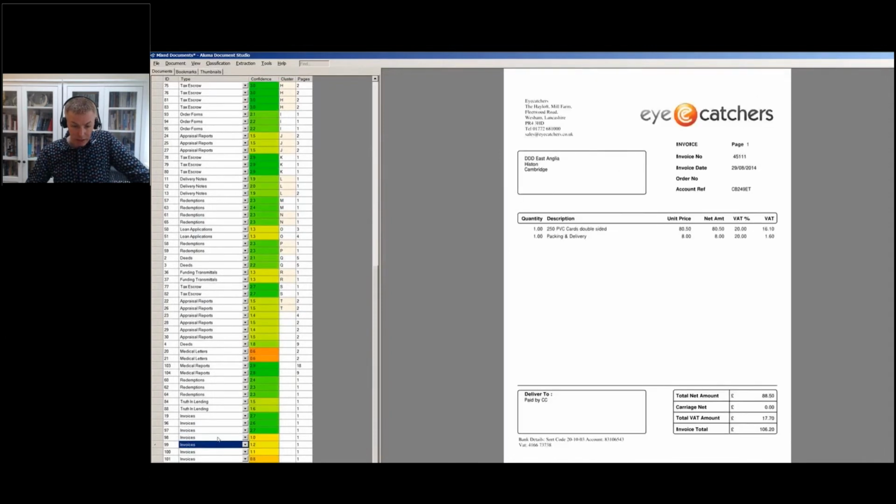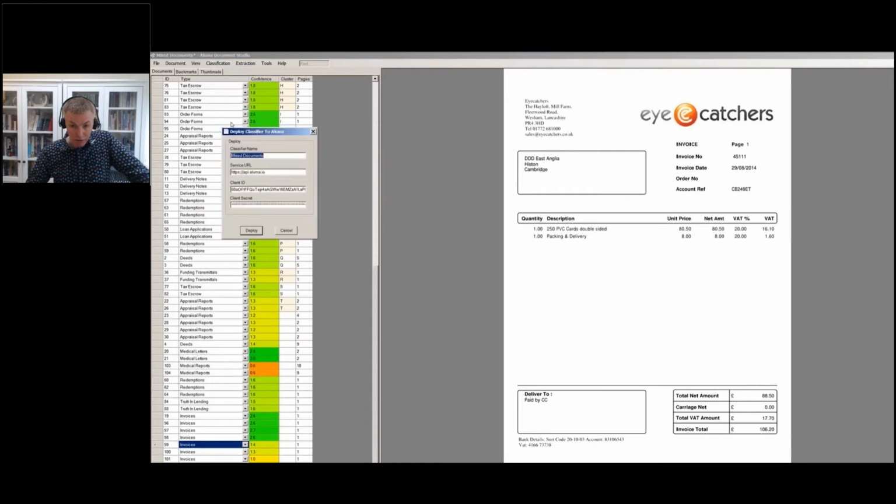Of course, AI is only valuable if we can actually put it to use quickly. So I'm going to deploy this AI engine that we've built to a cloud service so that we can use it in a production environment to process some real documents.